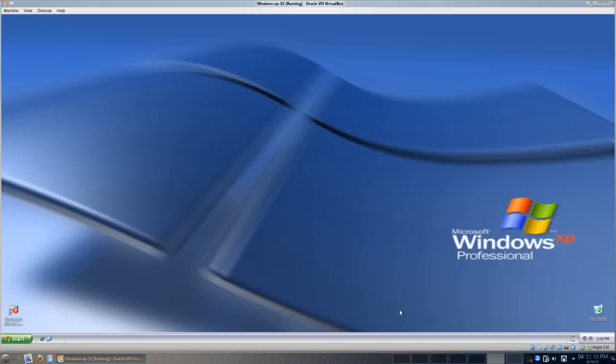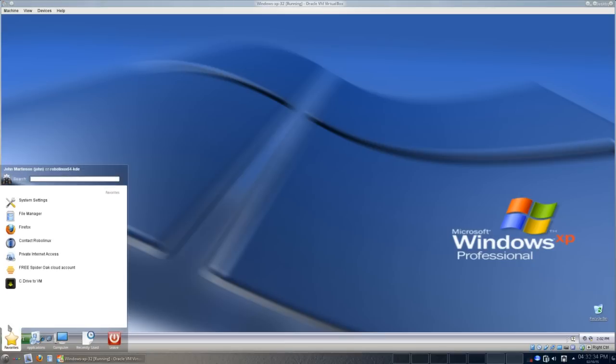Then I used Stealth VM, which we also invented, to instantly convert the C drive clone to a VirtualBox compatible VM in seconds. This makes moving your Windows OS with all your apps and updates to any new PC or laptop, or even any VM, even on a Mac, a piece of cake. You can learn more about C drive to VM by going to the Favorites menu option over here. Just click there.